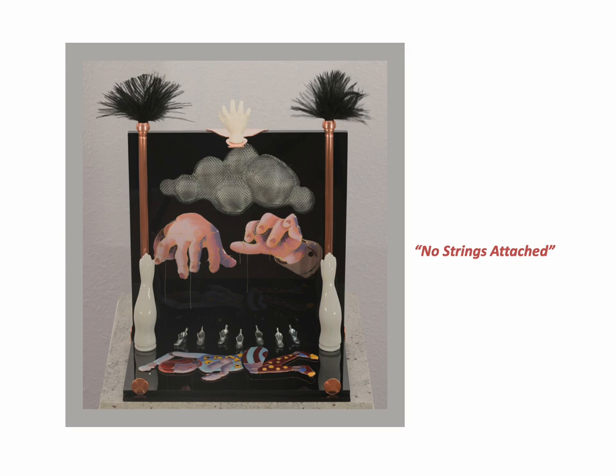This one's called No Strings Attached, and the puppet has been released from the puppet master. This piece I really like. The clouds are made of screen door mesh. The hands are cloisonné enamel, and the uprights, that again are the Egyptian fans, those rods are actually part of a toilet tank assembly. It holds up the float in the old toilet tanks.